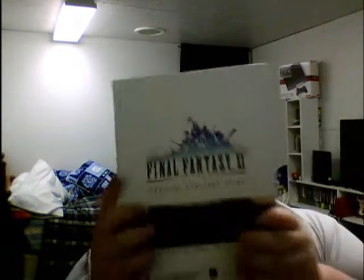And next up, we got Final Fantasy XI Online, and this is the official strategy guide. This is the Spring 2004 version, and this is for the PC and the PlayStation 2. And it's a little bent on the front, but I mean, for free, I'm not going to complain.